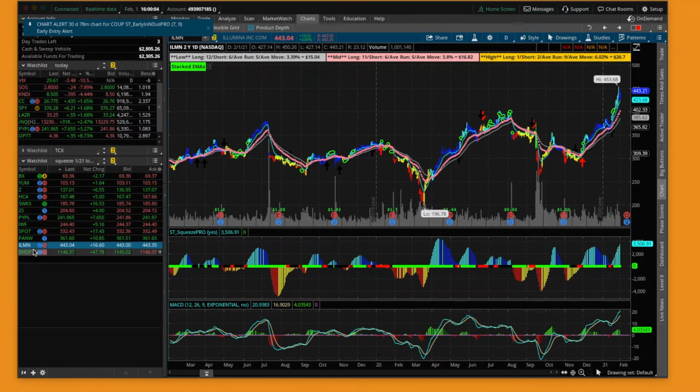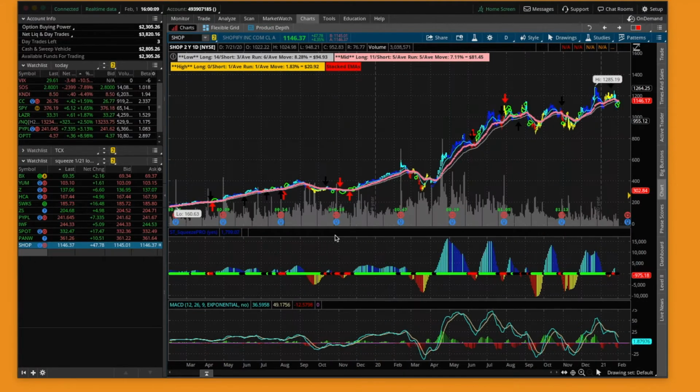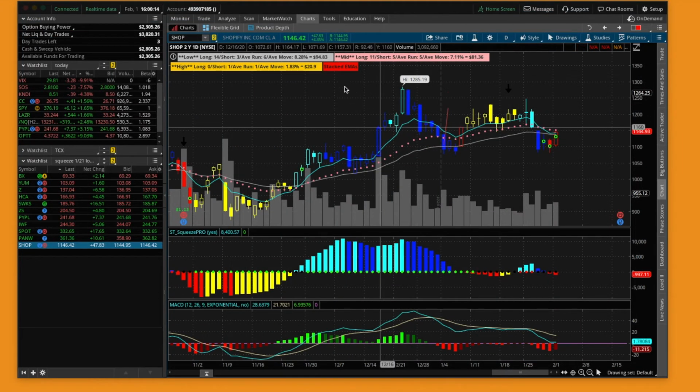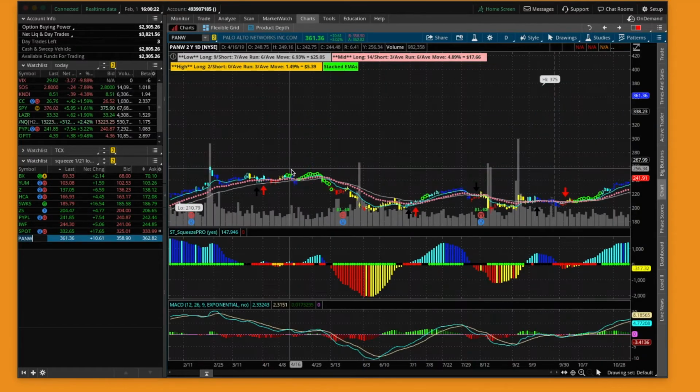All right, that's it. The market's closed. So the nice thing about the credit spreads and verticals is you don't have to have a ton of money in your account to enter positions if you use spreads correctly.